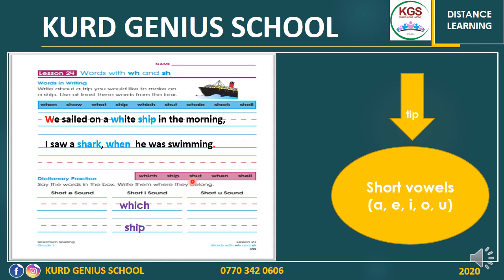The third one, shut. Which short vowel do we have? Short vowel U. Good. And you can write the words with me. When, we have short vowel e. And the last one, shell. Again, we have short e sound.